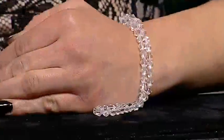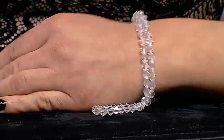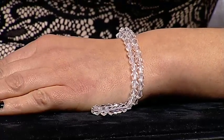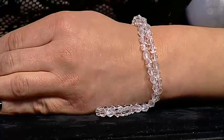For me, they're for chandelier earrings and beady beads. Yeah. But what are you going to do with them? That's the point. We want to see. Don't forget us. Hair grips out of these bicones would be cute.